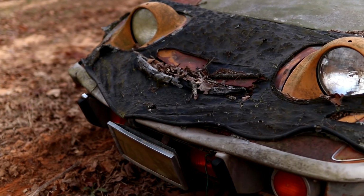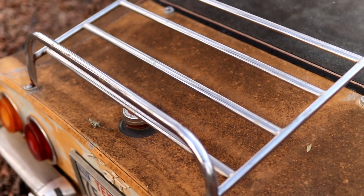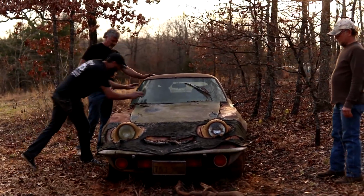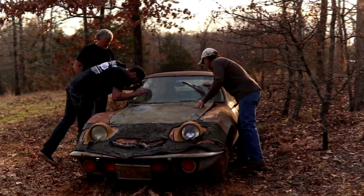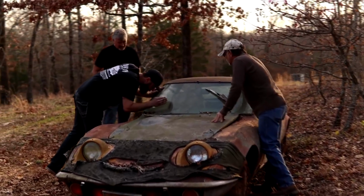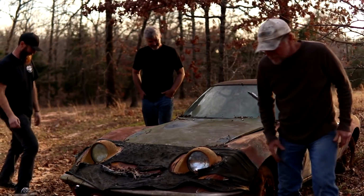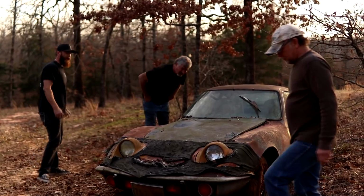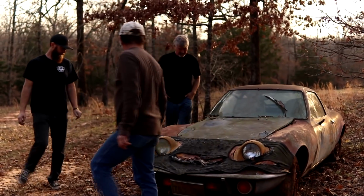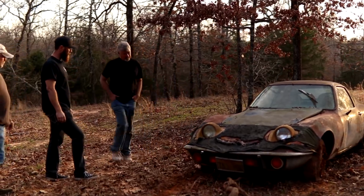Love the bra and the little luggage rack it has on it. Somebody was classy in this thing, weren't they? Yeah, it does have some rust. Or it's even missing some rust. It's missing floor pan, huh? So you got two of them? Yep. Y'all wanna take a look at the other one?